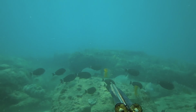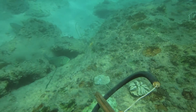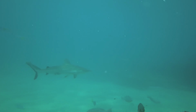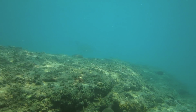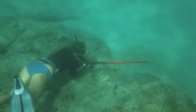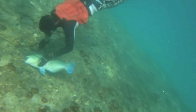When we're spearfishing, we try and make a good shot to kill the fish instantly. That's good for the fish, and it also keeps sharks to a minimum. Sometimes, despite our best efforts, it doesn't work out, and then you have to sort it out manually.